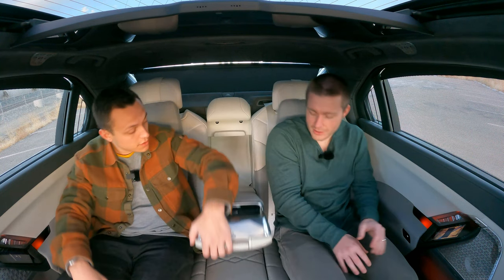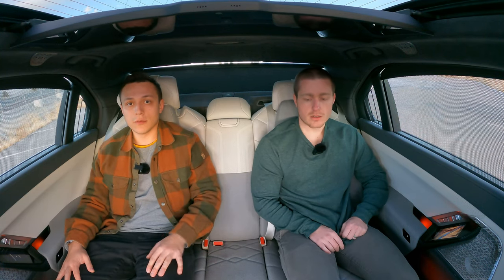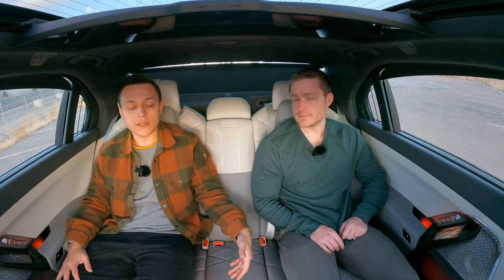Yeah, this is a middle seat. You can fold this up. There is a seat belt here. So if you have to put your mistress or something in here with your friends, you can.